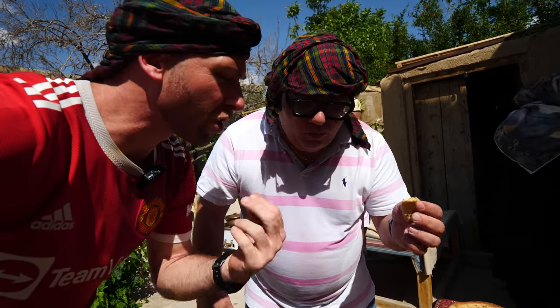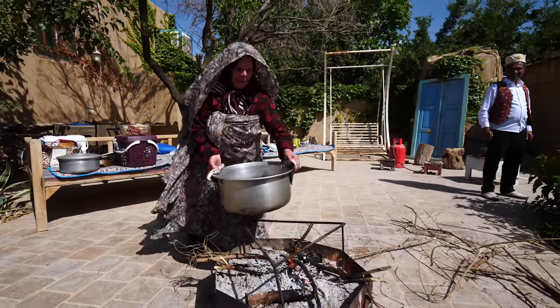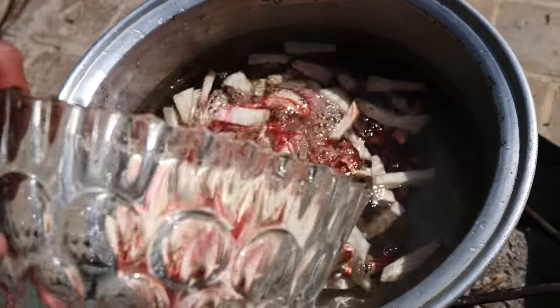Sesame seeds, coriander. We are making shooli ash, and it's a must-have in Yazd. It's really famous, exactly like, what was the name of this? Oh, like borscht in Russia. If you go to Russia, you must have borscht. And here is shooli. Very strange, because their beetroot is white. It's very different from the one I've had in Ukraine. Slava Ukraini.